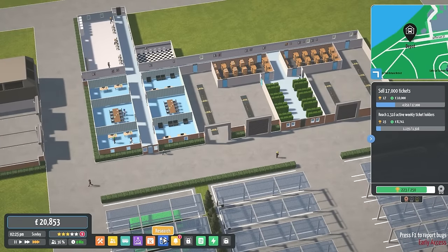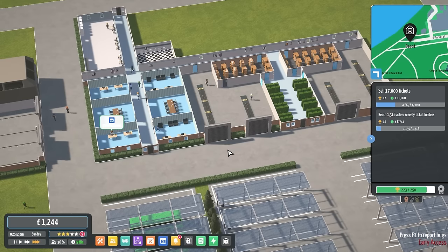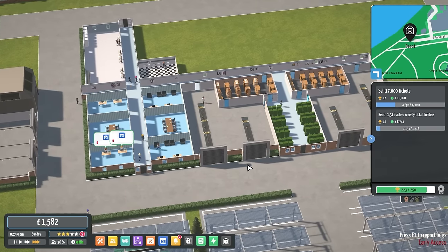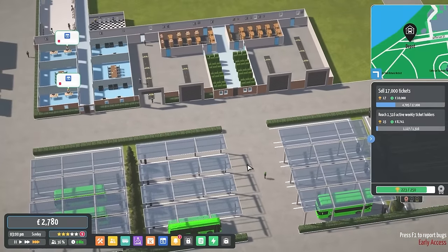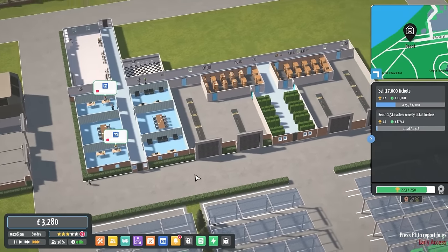Right, we're about to break 20,000 big ones, which we've now just done. Let's get the shift scheduler now researched. So that will take a huge part of the process away from what I need to do, like the small little bit of micromanagement. It means I can kind of preempt and schedule the buses on whatever routes with whatever drivers, which is going to make a huge, huge difference for the bus company ourselves. So I'm actually quite excited about that.